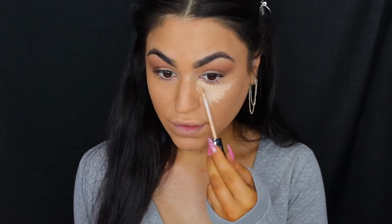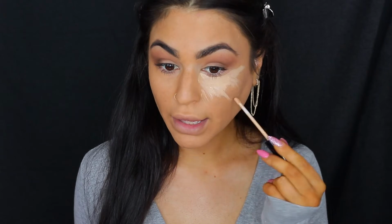So straight after that, I'm going to go in with my concealer, again using my Maybelline Fit Me in the shade 10. Underneath my eyes, I'm going to go a bit heavy because I've just got red under eyes for some reason. I should have color corrected my face, but that's not what I do every single day.